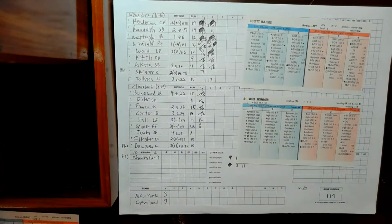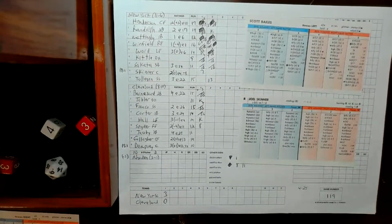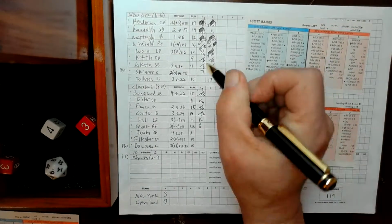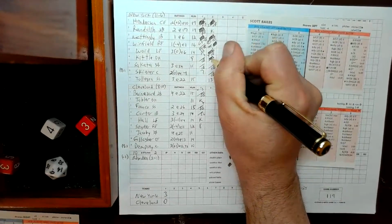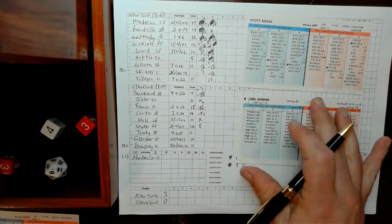And they're determined to let Scott Bales finish this inning. 4-6 against the right-hander, and that's a fly to center, but it's a fatigue check. So that turns into a single because of the fatigue, and that's going to score the next run. And that's going to make it 8-0.